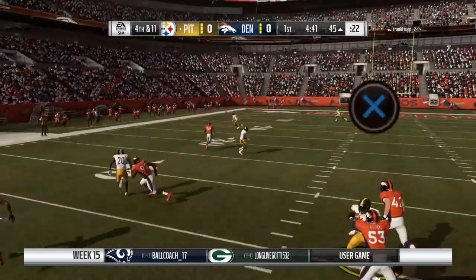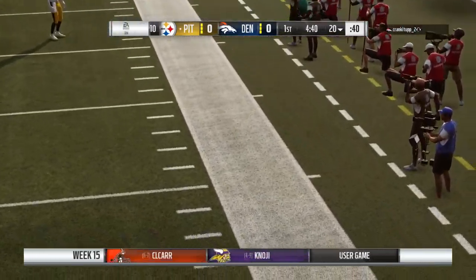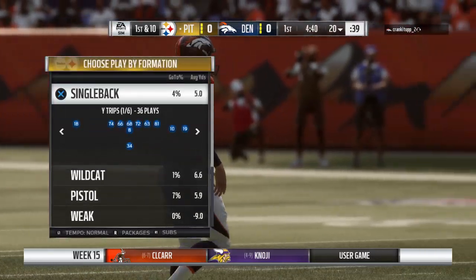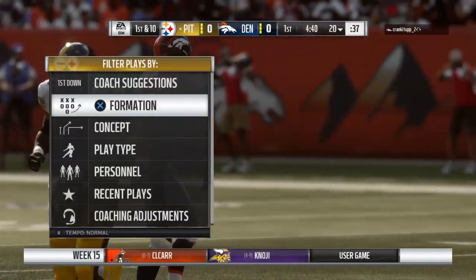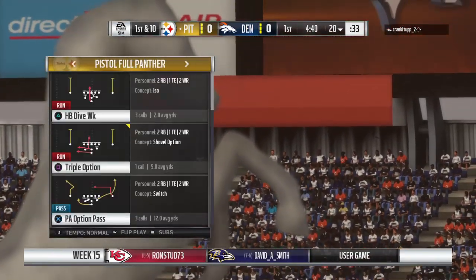Only 2 punts for him last week in the loss as he gets this one away. And Pittsburgh getting set to take the field. That opening drive ended with the INT. It didn't lead to points, but still not the way they were hoping to begin the game.